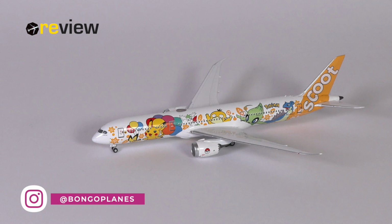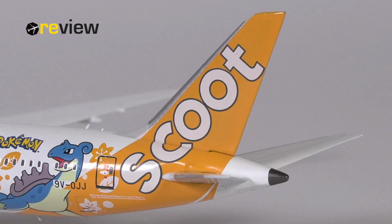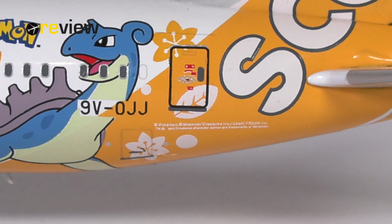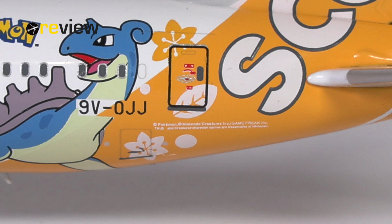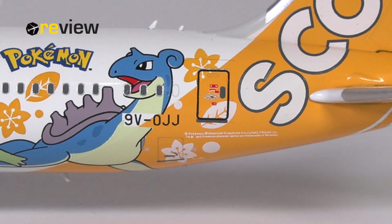And the best way to do so is by taking a look at the tail section. Here on the vertical stabilizer, actually from the fuselage and then across the entire vertical stabilizer, we have the Scoot branding. On the fuselage, we then find the full registration code of the aircraft, and also quite funny, underneath the highly detailed cabin door, we have loads of writing here. Those are basically copyright and trademark notifications about all the different things that are displayed across the aircraft. I don't think I've seen something like this before on an aircraft.